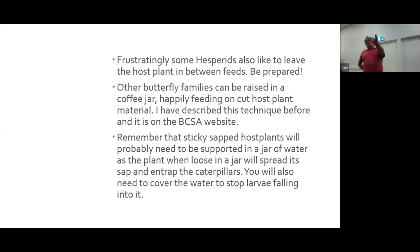If you use a sticky sap plant like milkweed, you're going to need water to put your plant in. You can't just stick it in the jar as you might dry material, because the sap will get everywhere, and the caterpillars will get into it and die. You're also going to need a cover for the water to stop the caterpillars falling in.